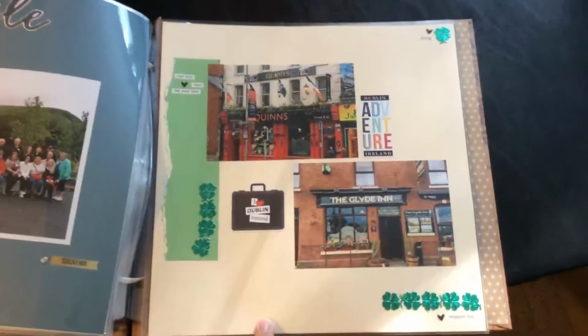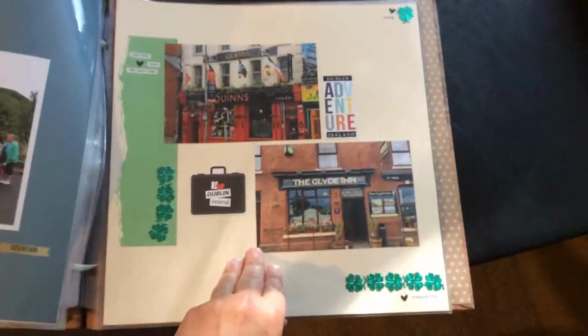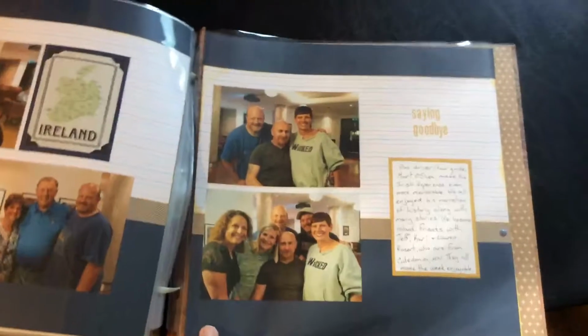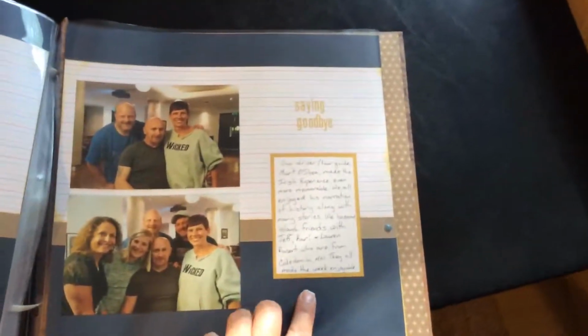Then they were back in Dublin for their last night. And so they went out again to a few places. So he had some pictures of those. And then this was saying goodbye to their best friends that they made during the trip. So they were hanging out with them on their last evening, getting ready to go, having one last hurrah.